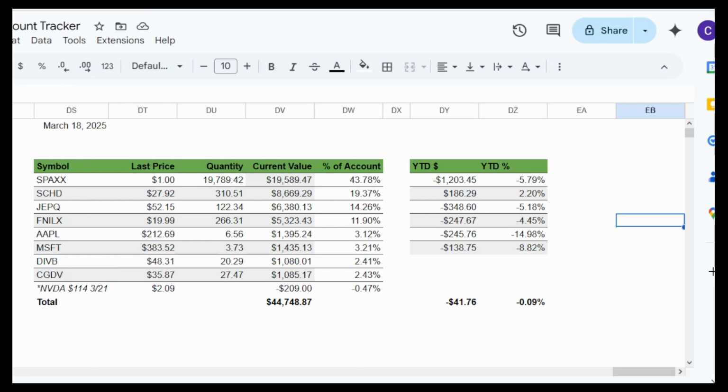JEPQ is down big again, even despite having now 3 dividend payouts, still down more than the SPY. FNILX is down a lot as well, and then Apple just brutal sell off. I mean, no way to sugarcoat it. Down 15% year to date. Definitely not good. Microsoft also very sluggish. Down almost 9%. So again, the 2 stocks in the account, although they're a smaller percentage, a little over 3% each of the overall account balance, as you can see in the year-to-date dollar column, are 2 of the bigger detractors, despite their smaller weight.